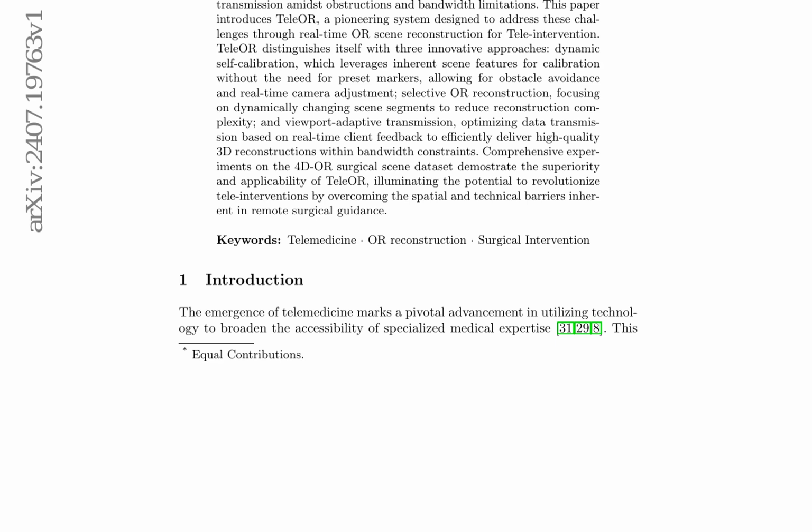Comprehensive experiments on the four-door surgical scene dataset demonstrate the superiority and applicability of TeleOR, showcasing its potential to revolutionize tele-interventions by overcoming spatial and technical barriers inherent in remote surgical guidance.